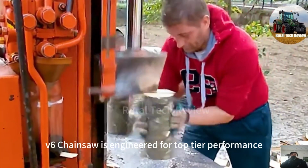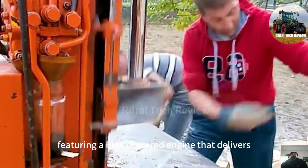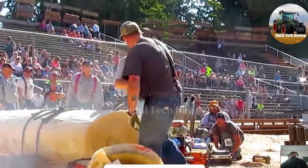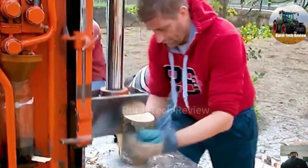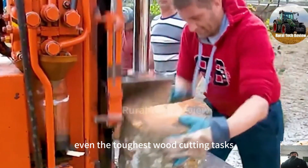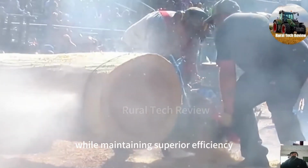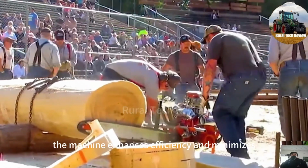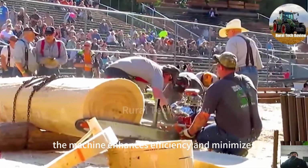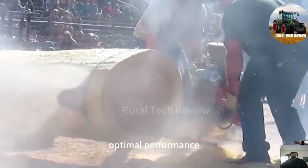The Extreme V6 chainsaw is engineered for top-tier performance, featuring a high-powered engine that delivers exceptional horsepower for swift and precise cutting. Its optimized design effortlessly tackles even the toughest wood-cutting tasks, reducing effort and saving time while maintaining superior efficiency. The machine enhances efficiency and minimizes effort by streamlining tasks and delivering optimal performance.